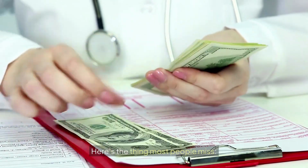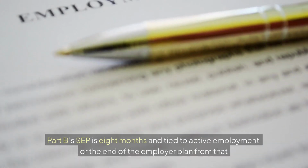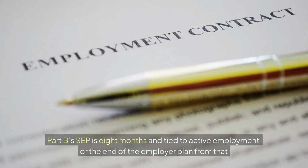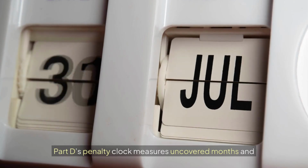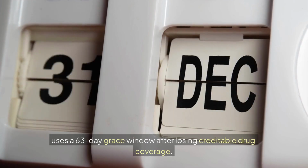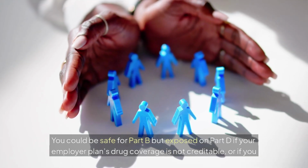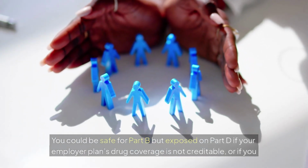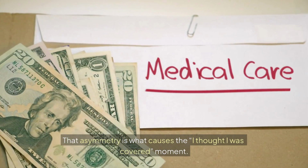Here's the thing most people miss. Part B and Part D rules are not identical. Part B's SEP is 8 months and tied to active employment or the end of the employer plan from that active job. Part D's penalty clock measures uncovered months and uses a 63-day grace window after losing creditable drug coverage. You could be safe for Part B, but exposed on Part D if your employer plan's drug coverage is not creditable or if you miss the 63-day window after leaving work. That asymmetry is what causes the "I thought I was covered" moment.